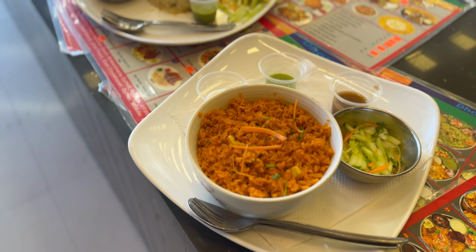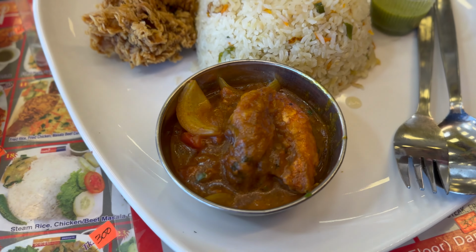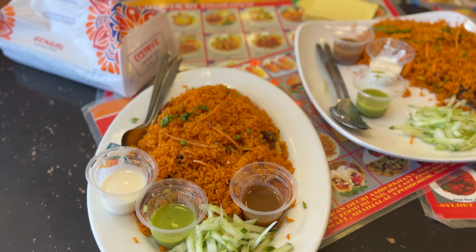These look like some interesting rice bowls. This looks like a biryani with fried chicken. Also some king prawns, wow. Looks delicious. Biryanis, more biryanis, wonderful.